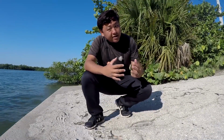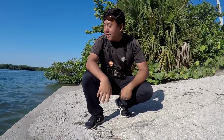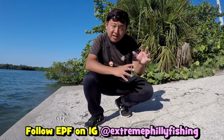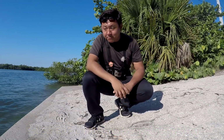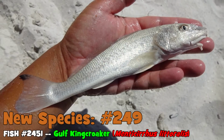I kind of worked a little bit on the fish IDs from yesterday, and I actually ended up landing 4 new species of fish. I left all the details on Instagram, how to identify properly and everything like that. I'm just going to give you guys a brief summary over here. So we added yesterday the Gulf Kingfish, that was the species number 149 for me.